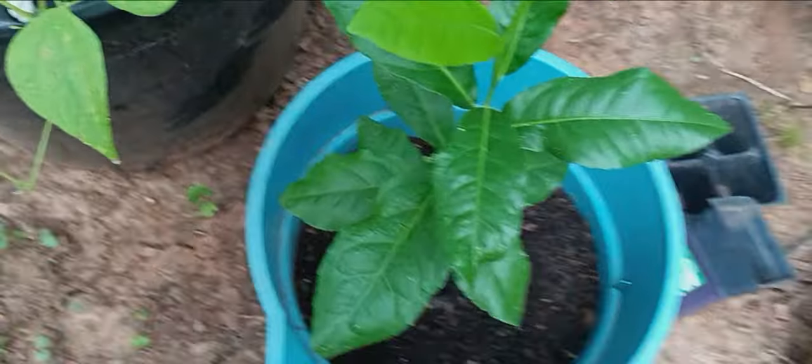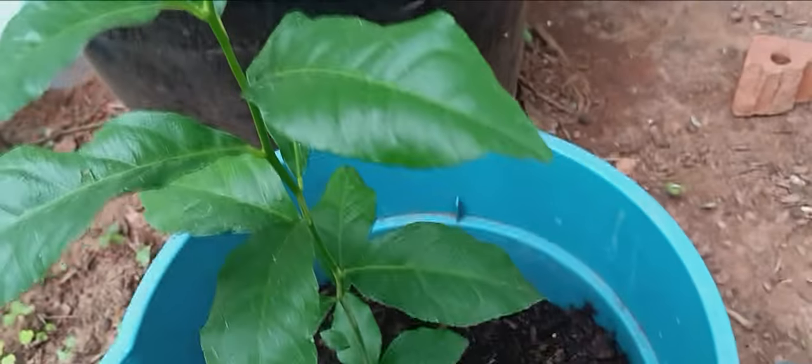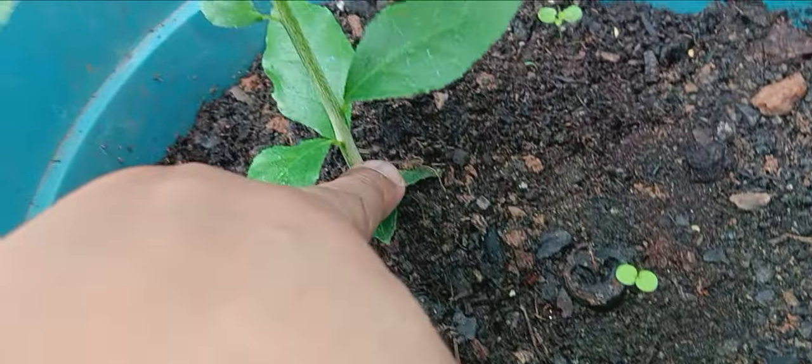Okay, so we got a beautiful orange tree from seed, and people say, well, you can't grow orange trees from seed, it's not gonna taste good. I don't eat oranges because they look like a bouncy ball. Whoa, look at this, it's even making bark on it.